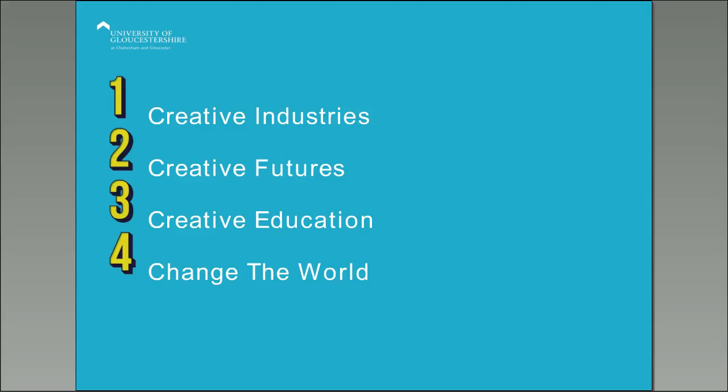Okay, 4 things here: the creative industries, creative futures, creative education, and change the world. They're parts of what we believe to be the core of what we do. We're in the creative industries in the UK. That is an actual recognised part of our industries in the UK. And we are responsible for, I think it's £6.6 million a day's worth of GDP, domestic output for the country. Meaning that in terms of industry, we're one of the largest in the UK for employment.